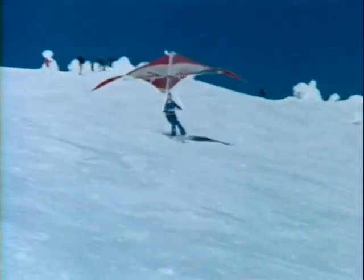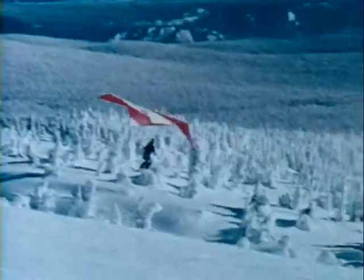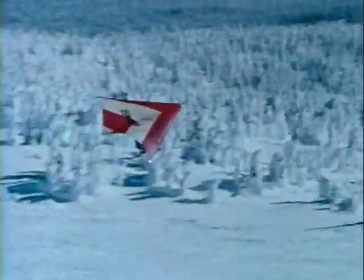Competitive, challenging opportunities are available to the kite man for participation. These are the Canadian Championships held in February 1973. The flyer here again is Bob Jones, demonstrating his superb skills for the enthusiasts gathered on the cold slopes below.